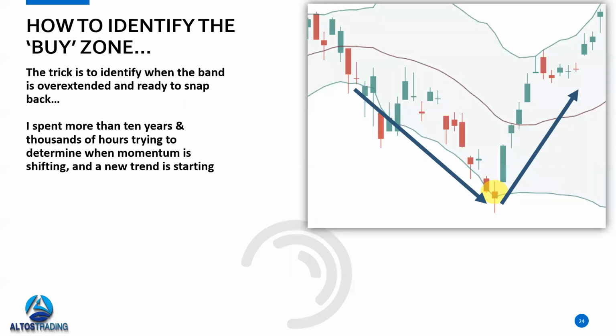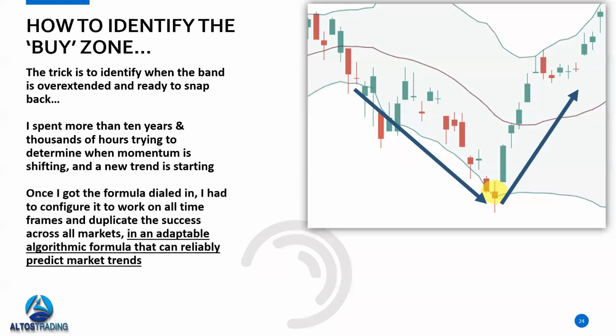So what I've done is I've spent more than 10 years and thousands of hours trying to determine when momentum is shifting and a new trend is starting in the context of this slingshot setup. I wanted a tool that could really get me in near the bottom of these sell-offs and buy low and sell high. And once I got this formula dialed in, I then had to configure it to work on all time frames and duplicate the success across all markets, because I trade a lot of markets. I trade options, futures, equities, ETFs, and that's really the challenge.